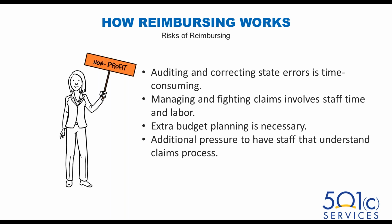Also, if you fire someone for cause, a lot of nonprofits like to say, well, they were really nice. I know that they stole from our cash register, but you know what, it's a really nice person, and we want to make sure that they land on their feet. But you might also want to say, I'm not sure we want to pay unemployment for that person. And so you do want to make sure that you have the opportunity to manage and fight claims, and that can involve staff time and labor. There's also potentially extra time and planning for budgeting. Again, the highs and lows of unemployment can be challenging to manage, and there are so many intricacies of unemployment law and how to manage claims, so it will be very important that staff understand that process if you do choose to reimburse.